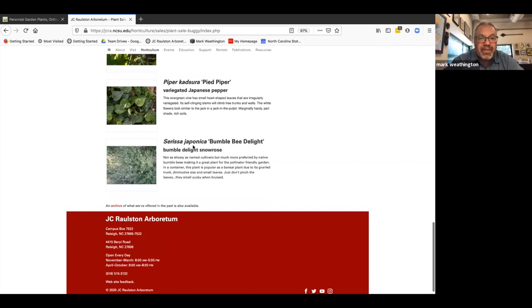It used to be Sarissa foetida because the leaves kind of stink when they're bruised. We put a name on this, Bumblebee Delight, because down in our Asian Valley, this plant flowers all summer and has more pollinators on it than any other plant in the arboretum. It's just incredible how many flowers are on it.